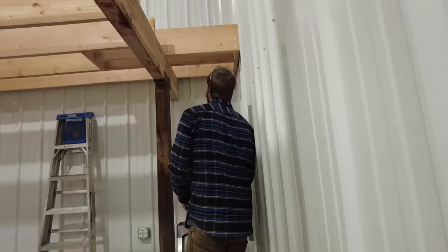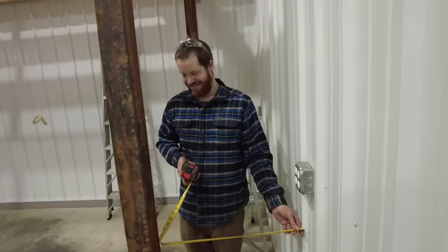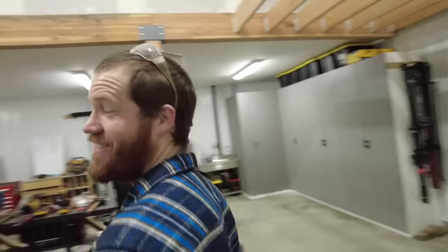Are you positive that the staircase is going to fit between the metal columns? No, should we measure? Because we can't take this siding off. 24 and a quarter. 24. It's going to be tight. Yeah, okay. Probably. Famous last words. Hopefully it fits.